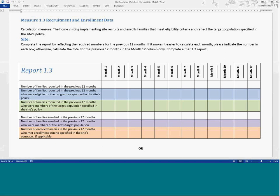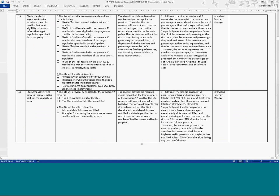Now, with this measure is where we start to get into the interview questions. So you'll see in that third column, towards the bottom, there's a plus sign. So when the reviewer is on site, she's going to ask you about... is this one where we're actually not asking if they had any issues? We're addressing that differently, aren't we, Jen? Yeah, but I think we're still asking the other two.